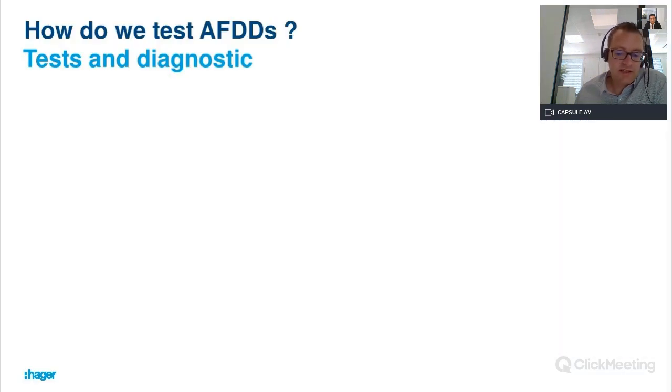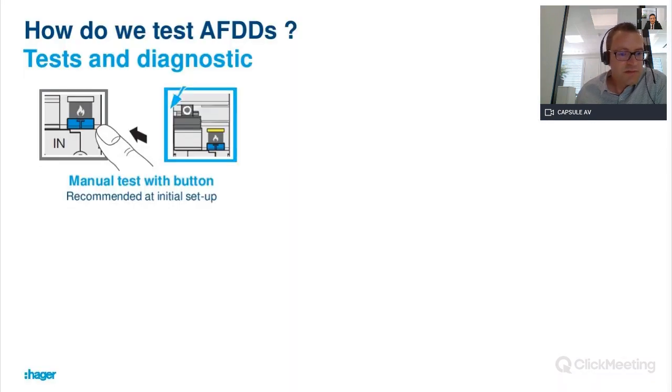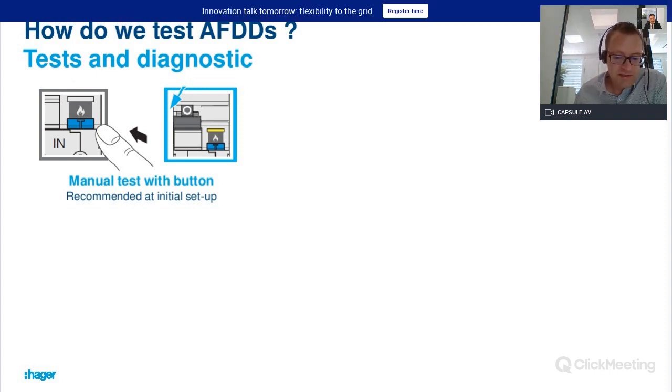Okay, now let's see how you can test and diagnose AFDDs. Below the flame, you have a test button, which is a manual test button. We recommend testing it at initial setup of the AFDD in order to ensure that the AFDD is correctly installed in its environment. Also, the electronic part will be tested, and the result is the tripping of the product. And you have the yellow indicator here above the flame that will indicate that it is the AFDD part that has tripped.